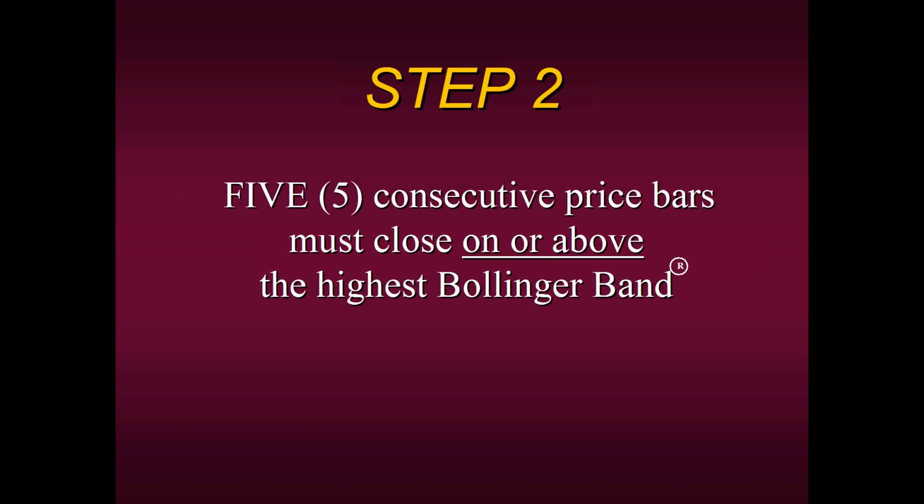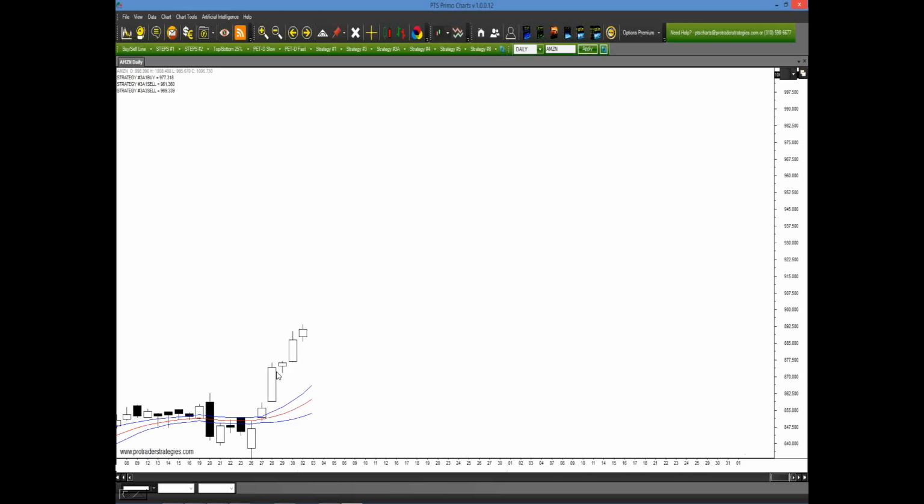Step number 2 is what we're looking for are 5 consecutive price bars that close either on or above that highest Bollinger Band. This is for a buy setup. So you can look at this and we see we have 1, 2, 3, 4, 5. That's 5 bars that closed, or 5 closes above the highest Bollinger Band.